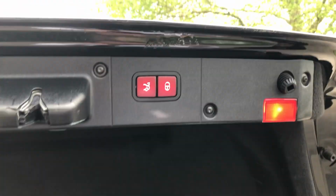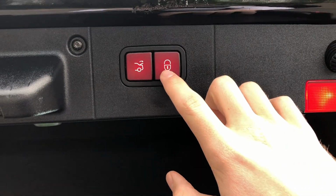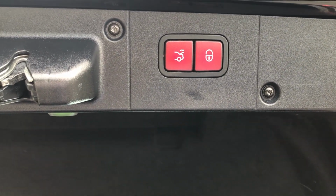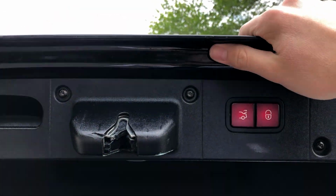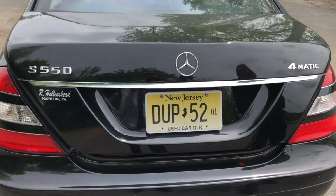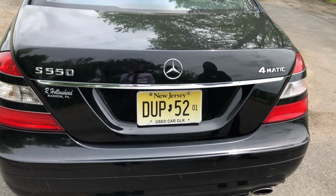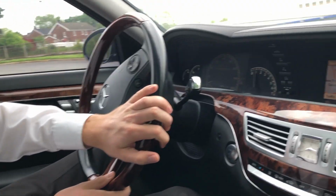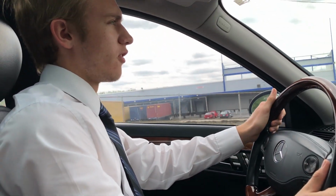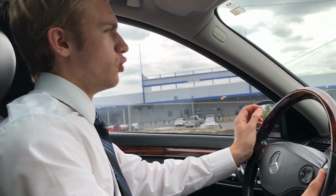If you look on the top of the trunk hatch, you have your trunk lock button. And in case you have groceries or some heavy item that you are holding and you don't want to physically close the trunk with your hand, tap a little button and you can see the trunk of the S-Class will close for you like so. Very nice.